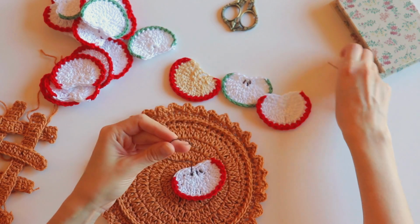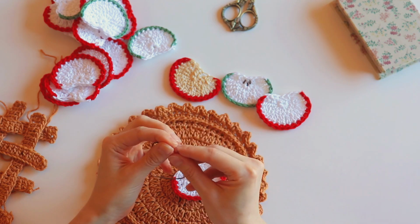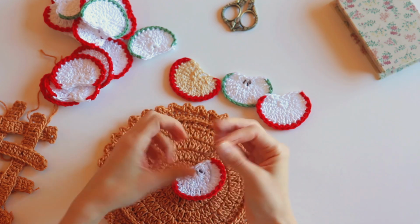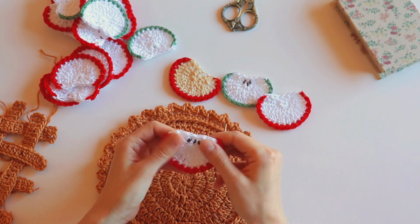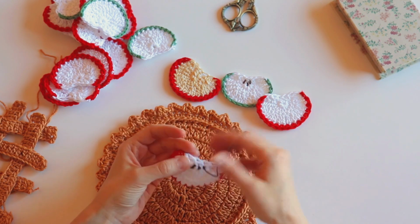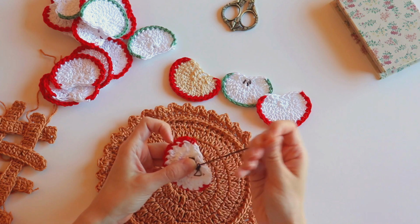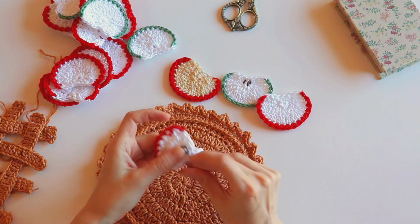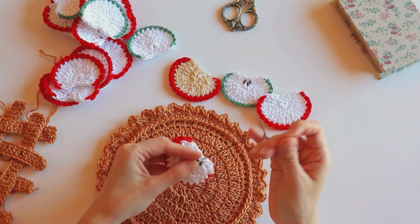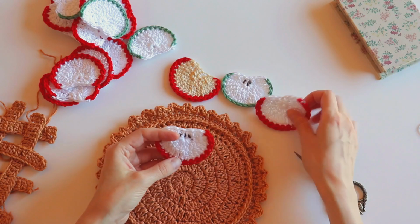I also think it's super cute if you embroider a few seeds. I mean, it wouldn't be super visible, so I wouldn't do it for all of them, because once you put lattice crust on top, it will cover most of those apples, so the most visible part will actually be red and green. I still made a few with seeds, and I just think it's so cute, and I know they're there, so that just sparks lots of joy. See, I think this is super cute.